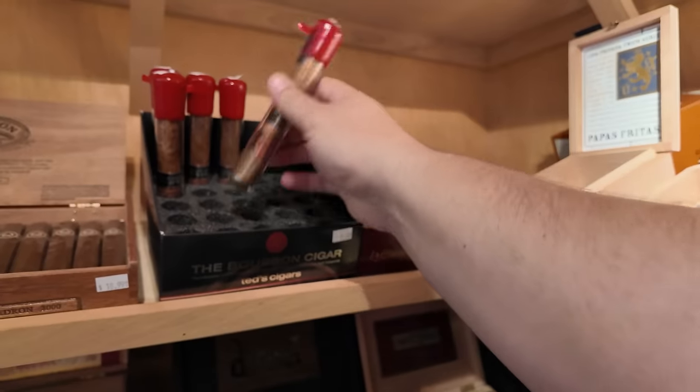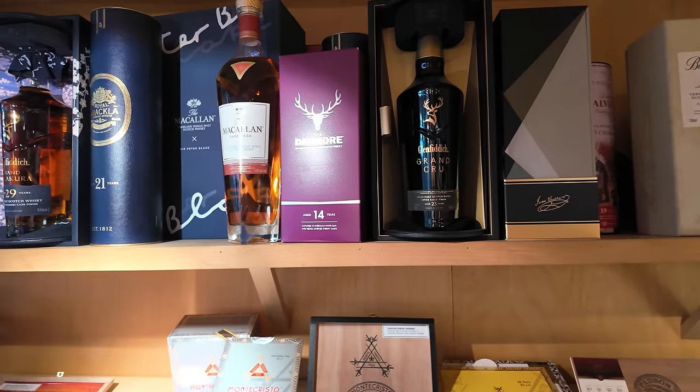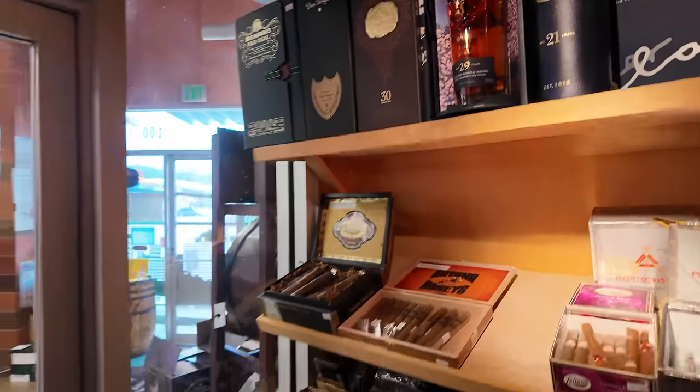Look at here, what we got? Ted's bourbon flavored cigars. Thought those were my Gurkhas right there. My Gurkha Robusto Gurkhas. Glenfiddich Grand Cru. All sorts of fancy stuff up there. I have no idea what it is.